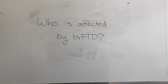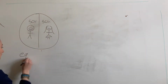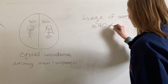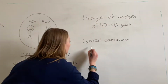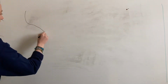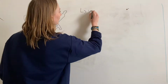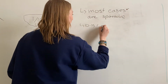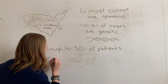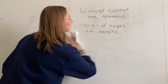You might be wondering, who is affected by bvFTD? bvFTD has a relatively equal incidence rate between men and women. The average age of onset is between 40 and 60 years old, and although it's not the most common form of dementia, it's the most common form of early onset dementia, which occurs before age 65. In the United States, approximately 1 in 10,000 people will develop bvFTD. Although the majority of cases are sporadic, 10 to 15% of cases have some genetic link, and up to 50% of patients will have some sort of family history of any type of dementia.